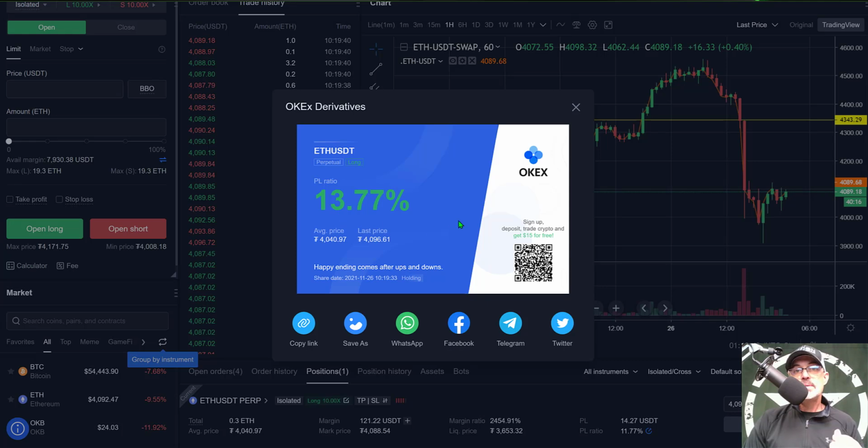However, with that being said, I was able to lock in an ETH position, and it's currently up almost 14%. I will let this run. I will move a stop loss up to ensure that this ends in profit. But right now, I'm up almost 14% on this bounce. So I will be keeping an eye on this particular trade.